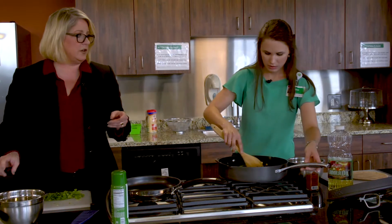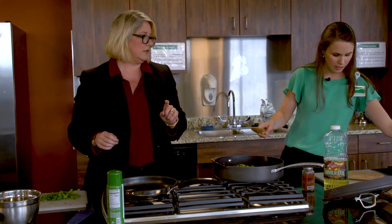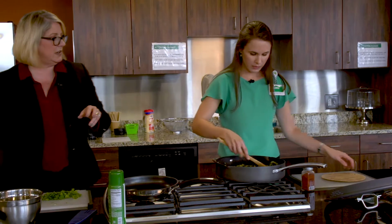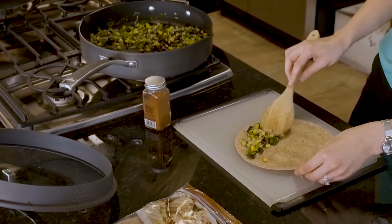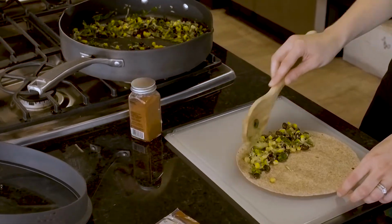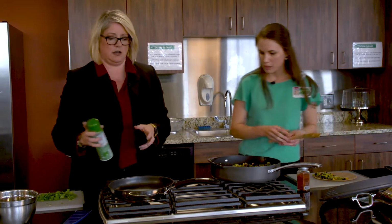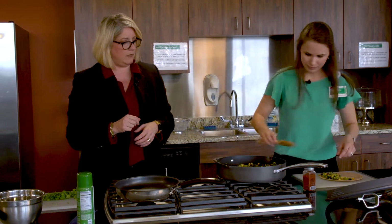And you've got your whole wheat wrap there. Yes, we have a whole wheat tortilla. We're going to cover half of our tortilla with our filler mixture. And then you're going to use your cooking spray. We've got some cooking spray, and we'll turn on this pan. And then wrap that up.